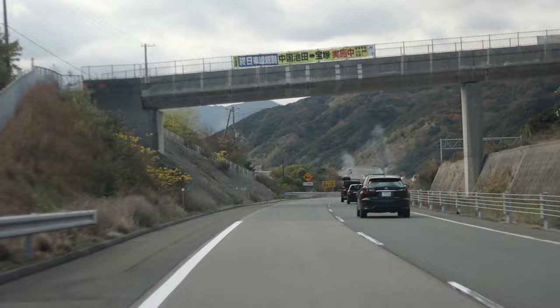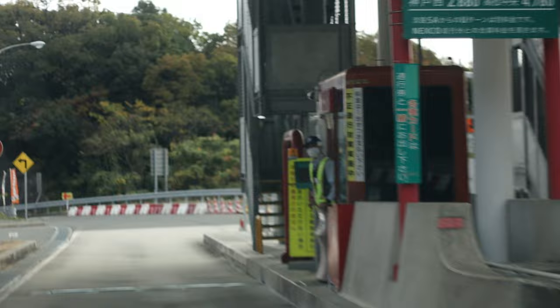As usual, napakaganda pa rin ng mga highway dito. Tol po muna kami. Nakabawas na talaga din.